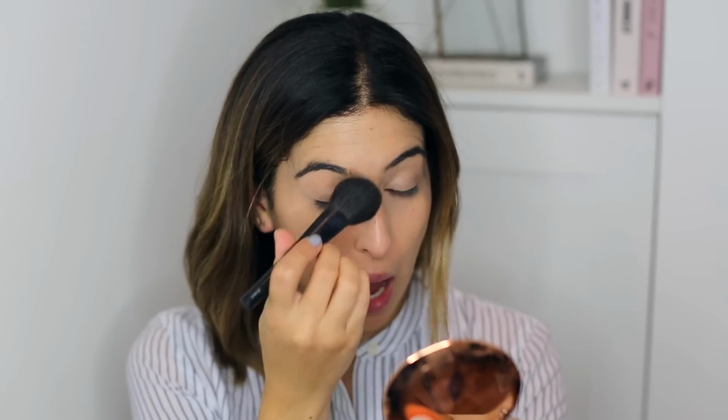So I'm just going to put a little bit of that on the chin and on either side of the nose and around the eye area, and that will just stop anything from creasing. Felt like a nice powder.